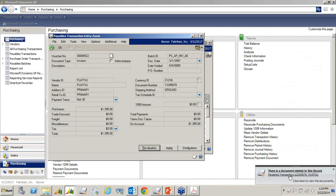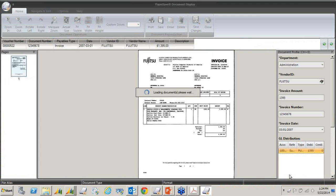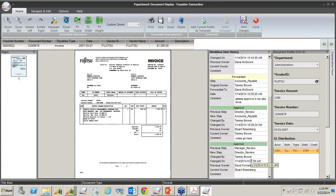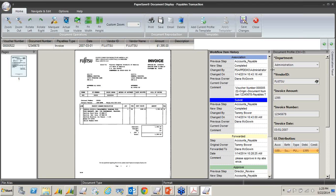So instead of having to get up from my desk and go to that filing cabinet, I can simply click that link, and now I've pulled up the document. If this document has undergone a workflow, approvals, we can see that complete approval thread here from the time it was received to the time it was approved and associated with a document. So all of those steps involved.